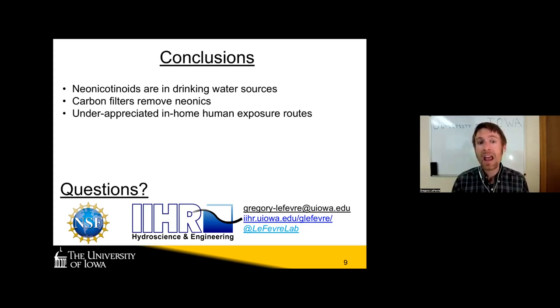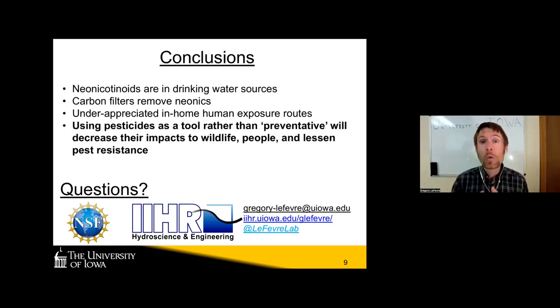And we also know that around the home, these could be a potential human exposure route. So what is something that you could do, right? In a big picture sense, balancing what's used on pets or in the home, knowing what you're using inside your home. And also from an agricultural perspective, using these as a preventative on seed coatings puts a lot of pesticides into the environment.